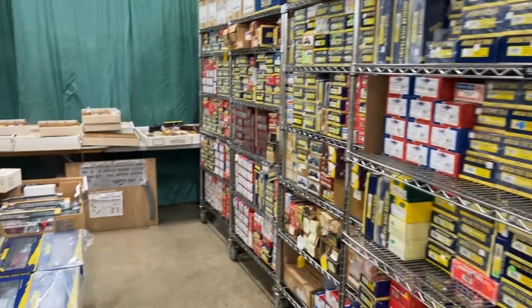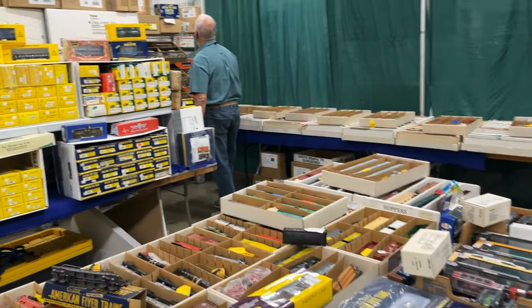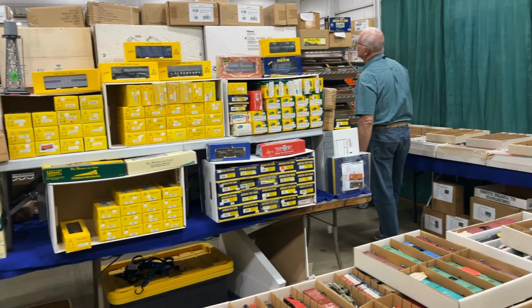It's got some S-Gauge American Flyer stuff at this stand here, Pikesville. Lots of S-Gauge.